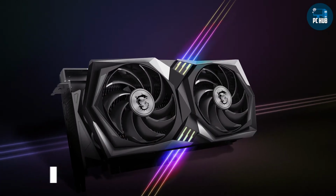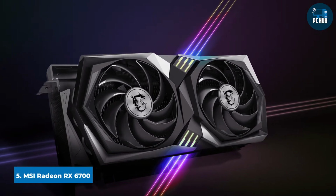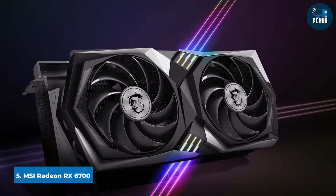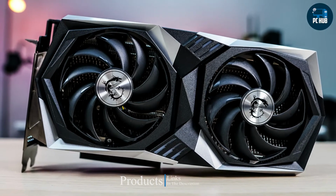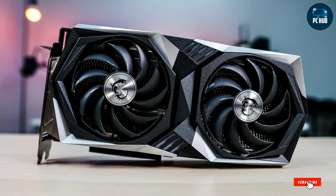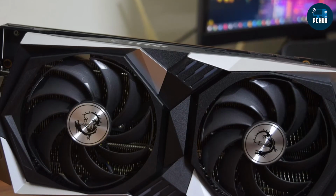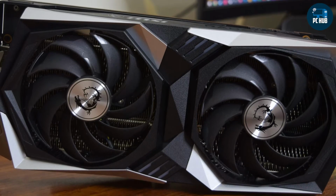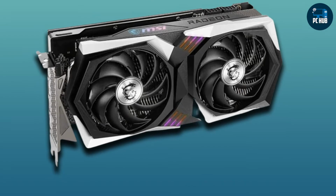The number 5 position is held by MSI Radeon RX 6700 XT Gaming X. AMD introduced the RX 6700 XT for those who want to play games at 1440p resolution at a reasonable budget. Since it's based on the AMD RDNA 2 architecture, the RX 6700 XT shares many features like ray tracing and smart access memory with the other RX 6000 cards. However, the RX 6700 XT is a cheaper GPU. Hence you get quite a great value in this GPU.